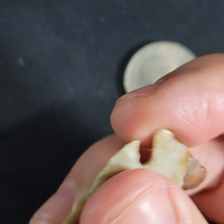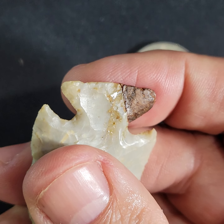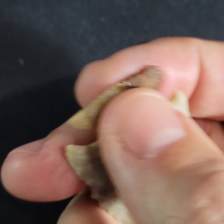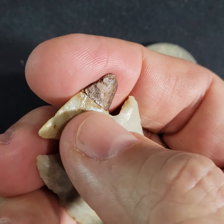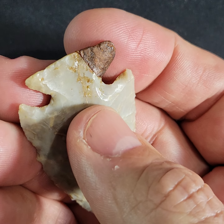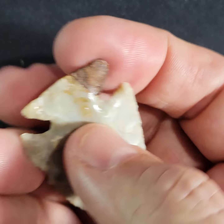And it was repaired, obviously. Well, maybe it's not obvious, but it was repaired. And you can see that big flake that came off there, and it must have knocked off the notch or the ear, or whatever it's called, the bottom part.